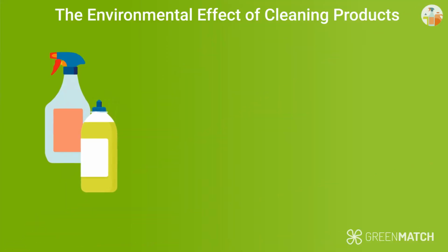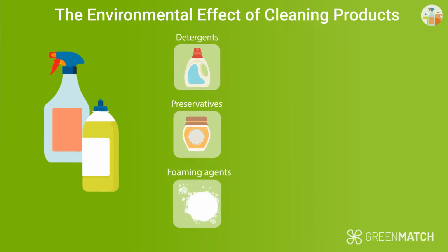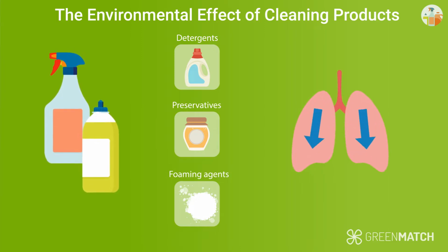We've all been working hard to reduce the amount of single-use plastics in our home. But besides plastics, when it comes to your weekly scrub, have you considered the environmental impact of the cleaning chemicals themselves? A lot of mainstream cleaning products contain various ingredients that are harmful, such as detergents, preservatives, or foaming agents. These chemicals are not only bad for the environment, but they can be harmful to you as well. For example, studies have suggested a link between the use of cleaning products and poor lung function.